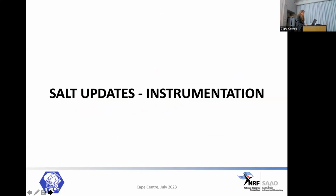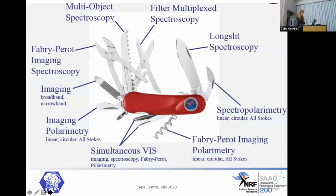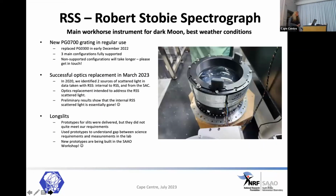So what else has been happening at the telescope? As I mentioned just now, there are a lot of updates that have been happening. We're not just sitting there doing the same old. I like showing this because basically we do everything, a little bit of everything. And so in terms of how we get to upgrade things, it sometimes has to be focused on specifically what it is that we want to do, making sure that we don't break something else. So it has to be done carefully and making sure that everything works as well.